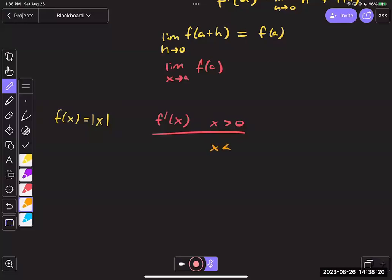What about when x is less than 0? Negative 1. What about when x is equal to 0? This one's undefined. Now, the reason why this is undefined is because your slope actually instantly changes from negative 1 to positive 1. So it's undefined at this specific point, x equals 0.